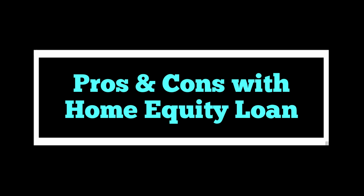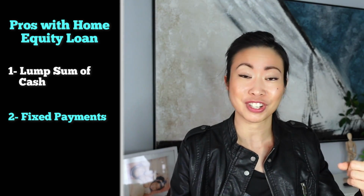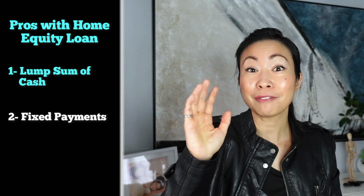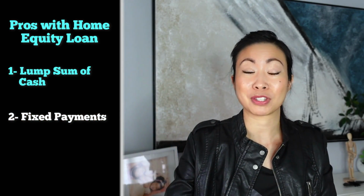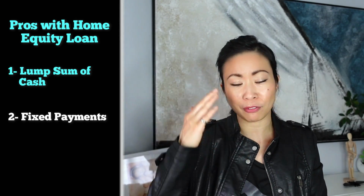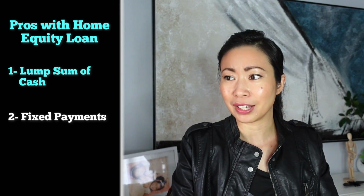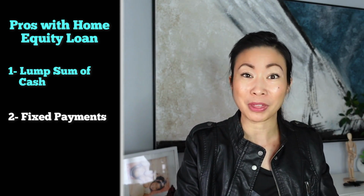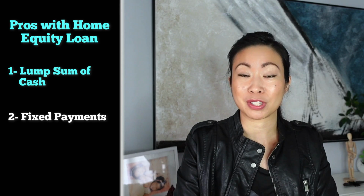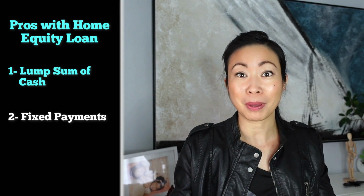But let's talk about the pros and cons, okay? The first pro is that obviously you get this big lump sum of cash, which you can use for investment purposes and write it off as tax deductible. Number two, you can fix your monthly payments so that you know what you need to pay every single month. So you don't have to worry about variable interest rates or the payments changing all the time. It's a fixed payment, so you can lock in your payments and it's predictable. And as long as you pay it, you're good to go.